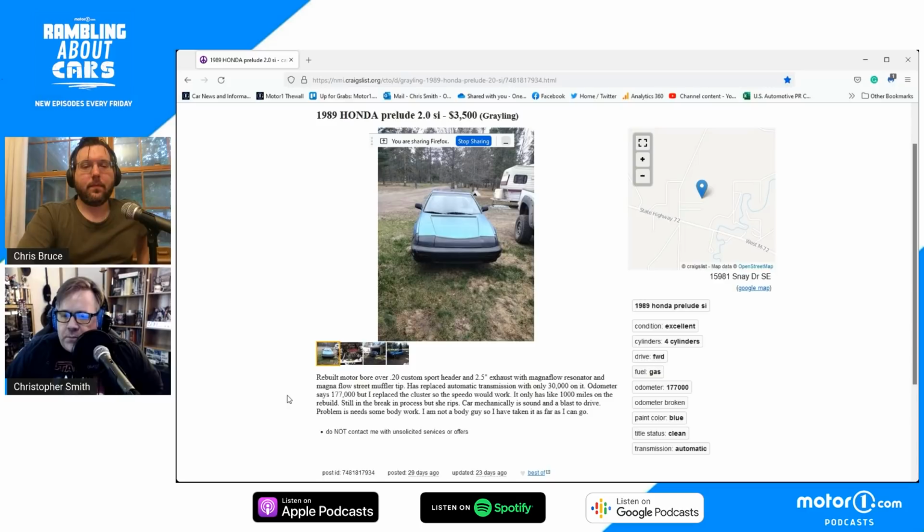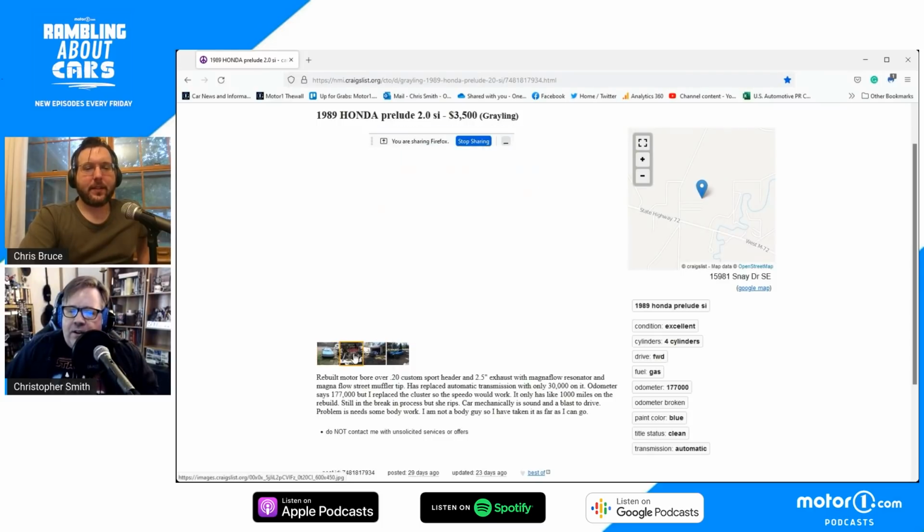Replace the automatic transmission. It's got only 30,000 on it. Says 177,000, but I replaced the cluster so the speedo would work. It has only like 1,000 miles on the rebuild. Still in the break-in process, but she rips. Mechanically sound, a blast to drive. Problem is, needs some body work. I'm not a body guy, so I have taken it as far as I can go.